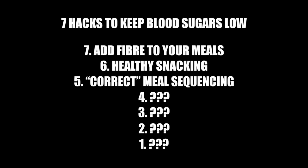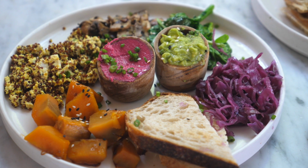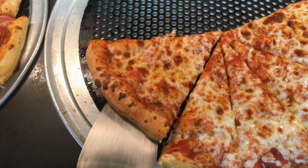See, the main reason why your blood sugars are high is probably your insulin sensitivity. Even if you're type 1 diabetic, you might be insulin resistant. But you can reverse that insulin resistance if you start eating the right foods. Try to eat primarily whole foods and completely eliminate processed foods from your diet. That, my friends, is the key to stable blood sugars.